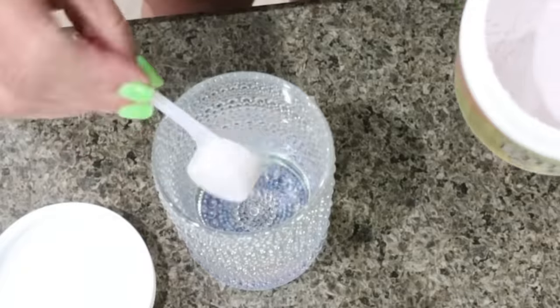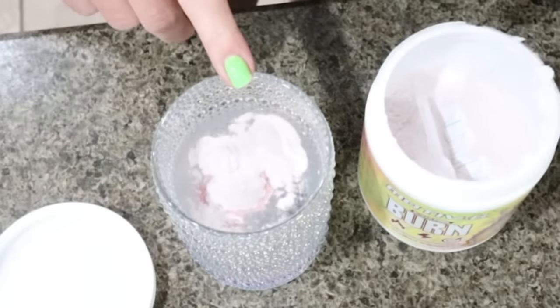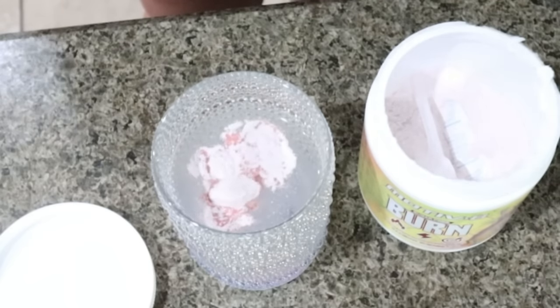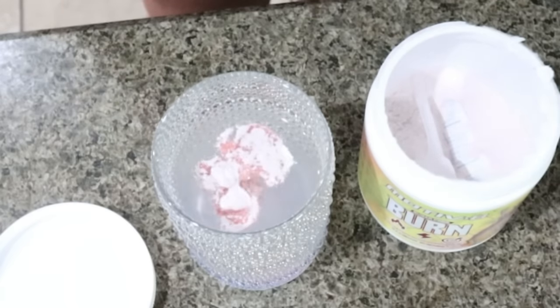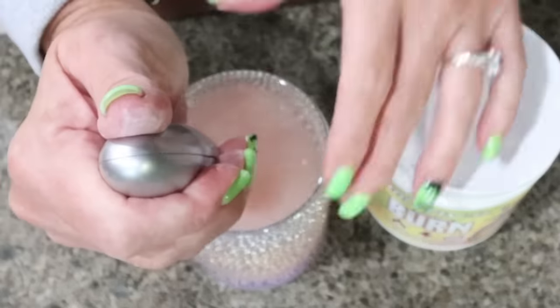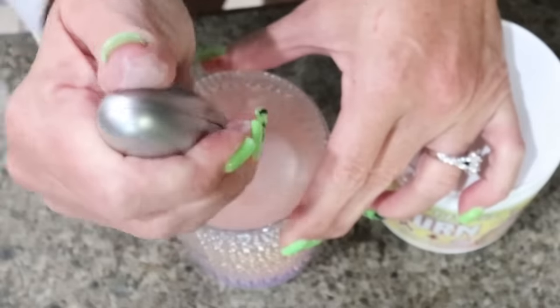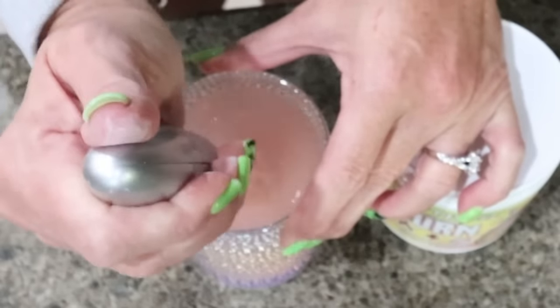Let's mix it up and test it out together. So I'm going to add one scoop to my glass of water. This is about 12 ounces of water. You can use more or less. The more you use, the lighter the flavor, the less, the heavier the flavor. And then I just mix it up with my little handheld frother. I also love that there's no artificial colors. That's something that I really, really appreciate. All right, cheers.